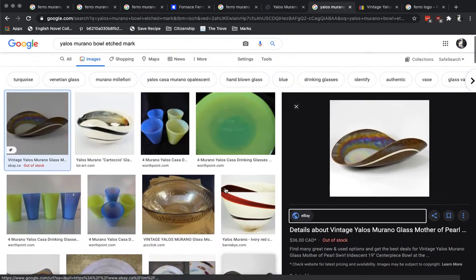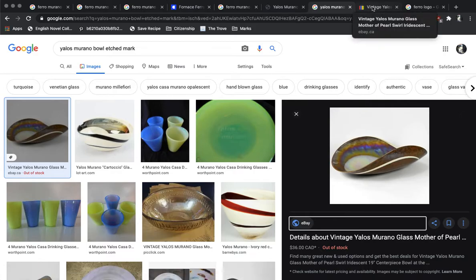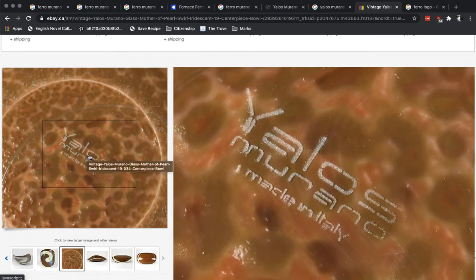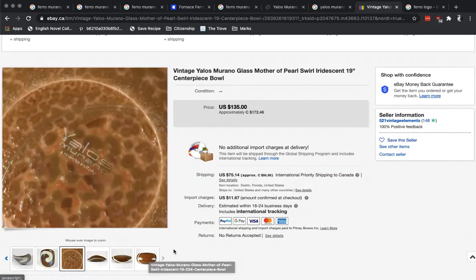So if we can actually just keep going, just keep looking around at the Yalos mark, is that kind of looking similar to that? Because again, if you just look at Yalos Murano, you see all these enormous bowls, and you can see vintage Yalos Murano definitely had this style going on. But I found a listing here for one of their bowls, and there you go, the Yalos Murano made in Italy, but it doesn't look like our mark. And this bowl very much looks the same style, but it's not the same.